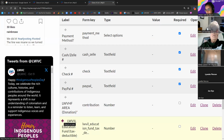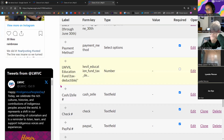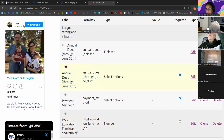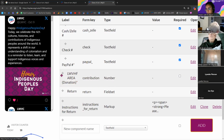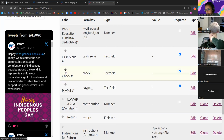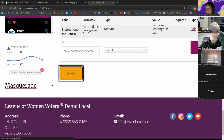If you're trying to move something like this, LWVIL Education Fund tax deductible, I'm going to move that up. Let's say I'm going to move it under payment method. So if you move it up higher into the list, you don't have to slide it. It will automatically slide over for you because the one above and below are over to the right already. So that's that. And then if you want to remove items from being under that list, you can't simply start from the top and slide out. Again, you either start from the bottom and slide them left and out, or rearrange them and then pull them down or above that field set. But yeah, I'm going to leave that one under payment method so we can take a look at that.